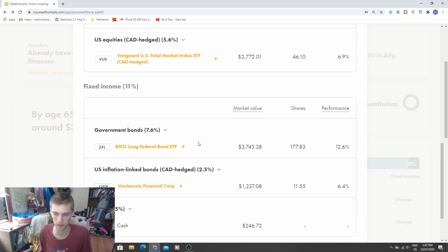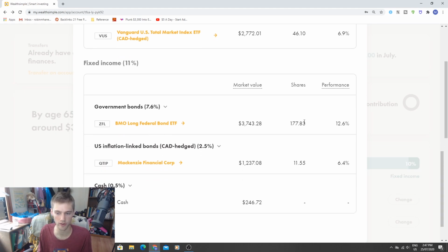This is the fixed income, and they've done okay. You see ZFL has done pretty good with a 12.6% performance, but this is because everything is down. Eventually, at some point, when the stocks go up, these bonds will level off, and they're just there to help balance things out. So when a crash happens or there's a dip, your portfolio isn't going to go crashing down.